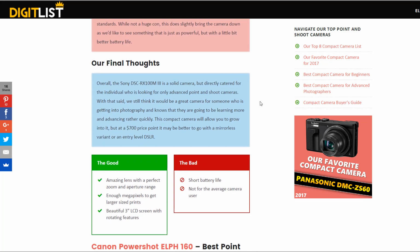So overall, our final thoughts are that the DSC RX100M3 is a solid camera. But it's really catered for individuals who are looking for an advanced point and shoot camera. So maybe they have a DSLR that they shoot with professionally, but they want something lighter, more portable that they're going to bring with them on any adventures or family outings. But with that said, everybody's capable of using this camera. It would just be a little bit more of a learning curve, but you could advance into it rather quickly.